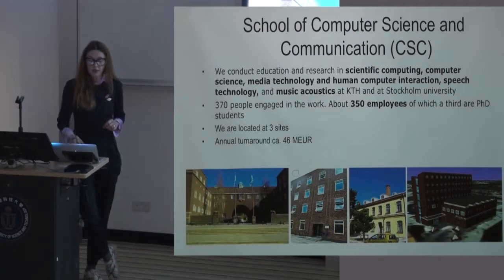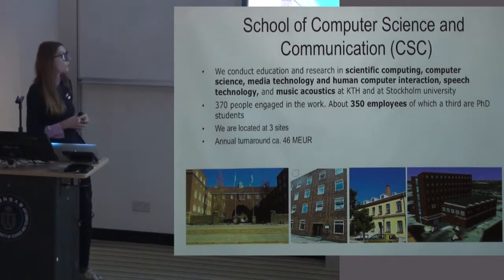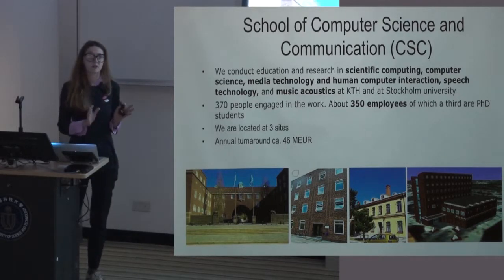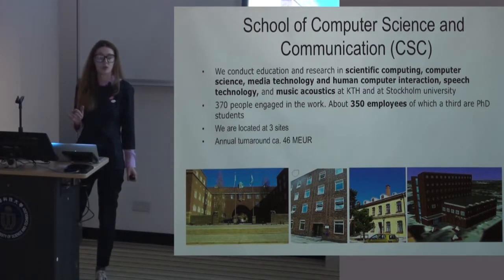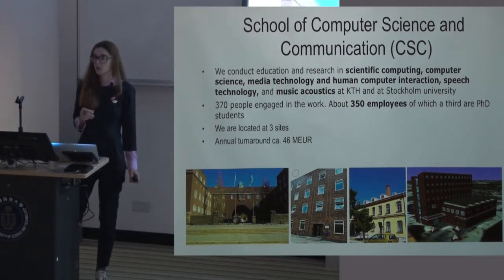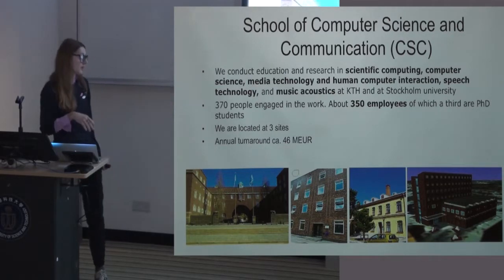So KTH is actually organized into 10 schools or 10 faculties, so computer science, electrical engineering, architecture, chemistry, and so on. I'm representing computer science, which is one of the schools. You also get the numbers here: about 350 employees, and 1/3 of that are actually PhD students. Most of these students are on a daily basis sitting at the university doing research together with the senior staff, together with the faculty. Some of them, but the number is very low, I would say 10 to 15%, are industrial PhD students, although most of them, even if they are employed by industry, also sit on a daily basis at the university.